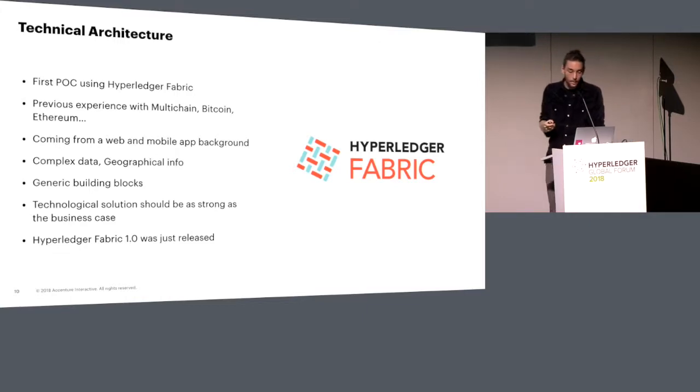Technically, it was our first proof of concept using Hyperledger Fabric. We had previous experiences with other technologies. It was complex data because geographical information is quite complex. We had to do some intersections, and to do that with contours, it was quite difficult.